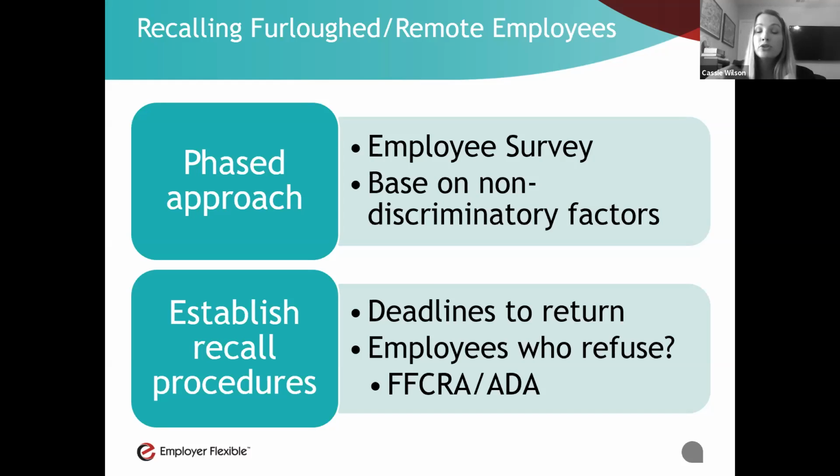Just note that if you do a phased approach, you can only consider non-discriminatory factors when you're bringing those employees back. So things like inability to telework, essential nature of the role, their seniority. You do not want to make assumptions about someone's level of vulnerability to the virus. So we're not going to say we're not going to bring somebody back because they might be a little bit more susceptible or vulnerable to COVID.